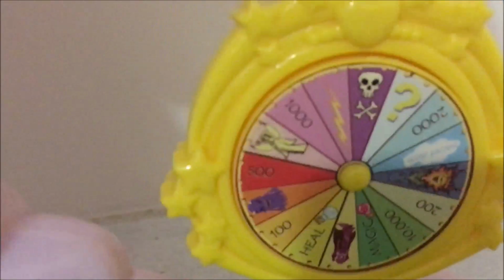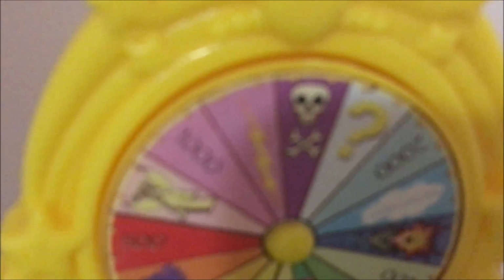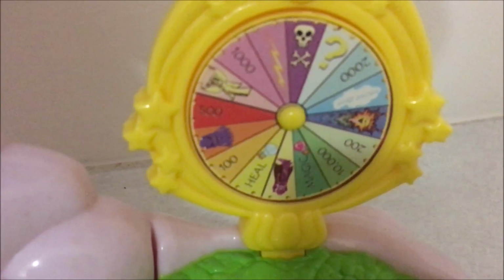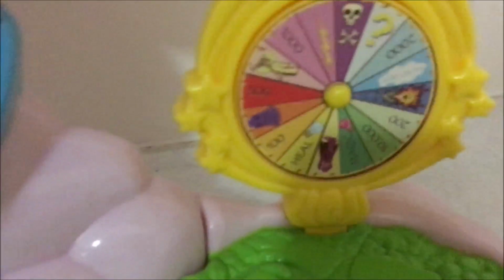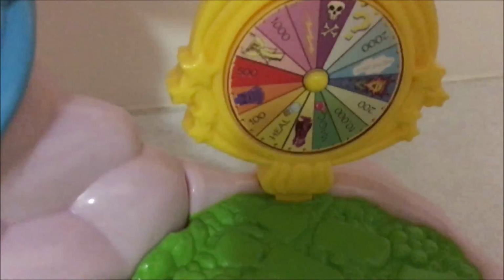These are all the different things you can win on here. You have 1,000 Neo points. You have that little skull, which is a disease, I believe. So that's pretty bad and all that. And interestingly, this actually functions, which is kind of cool. Would have loved that when I was little.